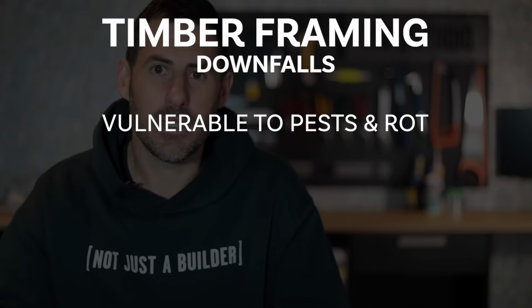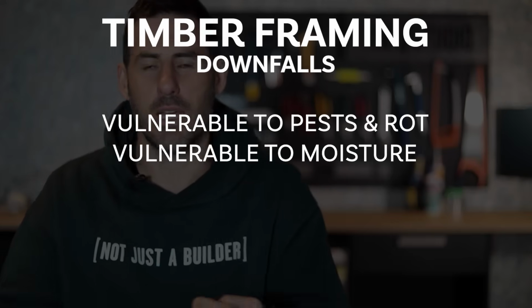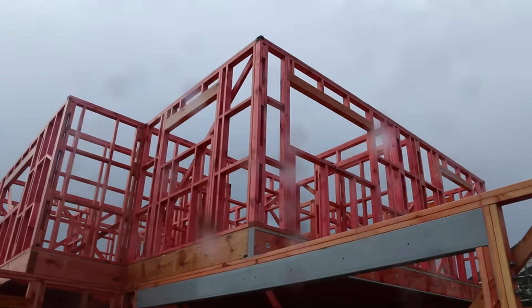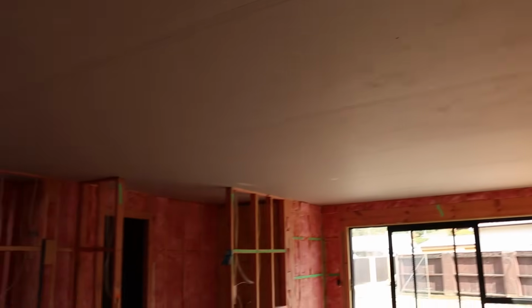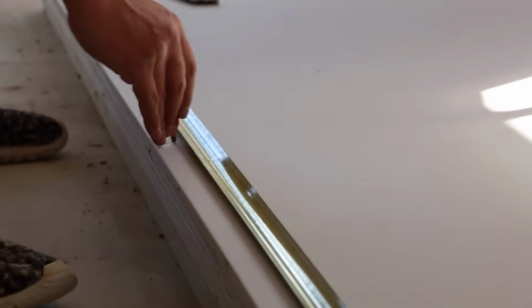And on top of that, timber is vulnerable to moisture. It absorbs and attempts to equalize to the environment around it. This means in the middle of winter, we have to seal a building up and do moisture tests and get the moisture content down before we can carry on building. And so for this reason, it can slow down the building process.